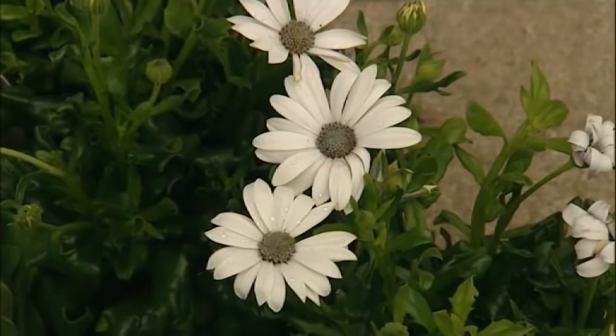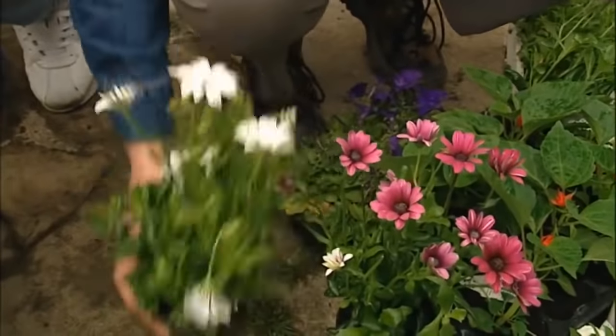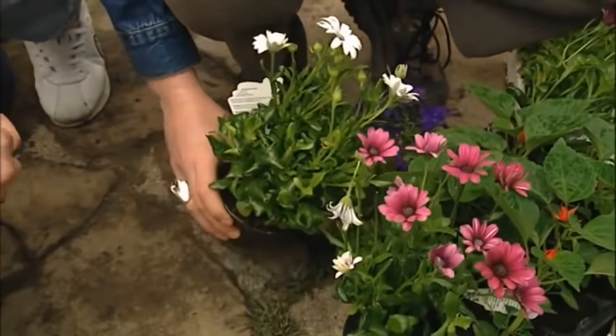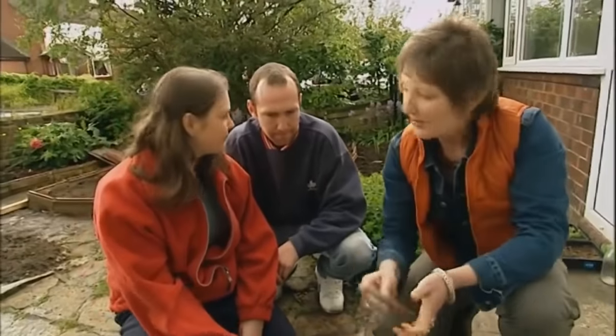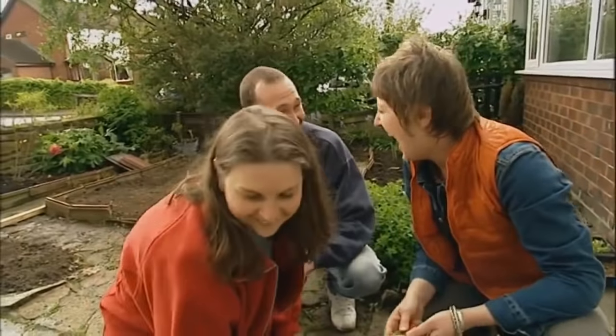I'm not sure about the whites. I think it's a bit too attention-seeking. Oh, I quite like the white, don't we? It makes the others stand out. It's a contrast, isn't it? Well, we'll sort it out anyway. It's our garden. We're having it, aren't we, love?